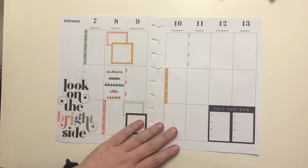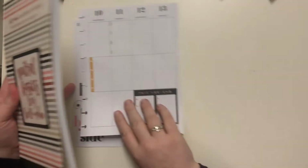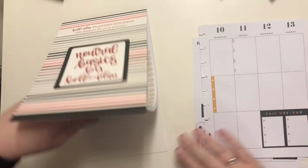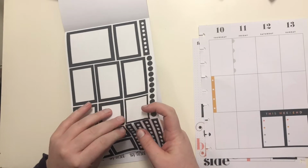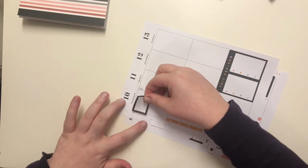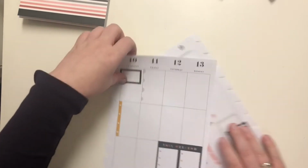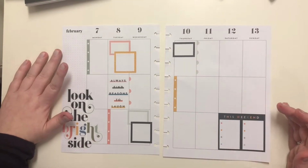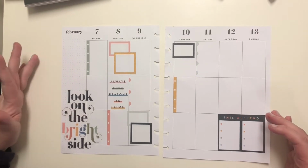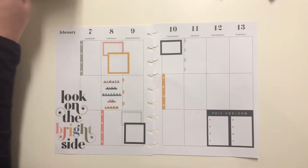Okay, I do want to bring some black up here because there's literally no black up at the top, so that is what we're gonna do first. I'm gonna grab a black sticker, put one up here. Love it. And I don't know, I haven't decided yet if I wanna add something else up there or not, so we'll see.